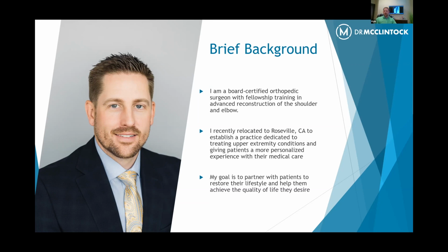And I treat a wide array of conditions. Shoulder arthritis is just one of those. But I specialize in upper extremity care. And really, I wanted to make a more patient-centered experience where I team up with the patient to really restore their lifestyle and help them achieve that quality of life that they're looking for from day to day, and help them get back to doing the things that bring them joy and satisfaction. So that's where I get my satisfaction. And hopefully together we can partner on helping you do the same.